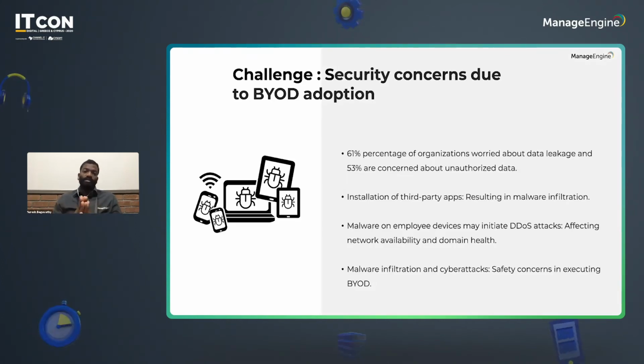And so what is the concern? Security is a major concern for these organizations adopting BYOD. A recent survey says 61% of organizations are worried about data leakage by adopting BYOD, and 53% are concerned about unauthorized data. With a zero trust policy, allowing employees to use their home laptop to connect to the corporate network without a proper BYOD platform is a major risk taken by any organization in the world today.